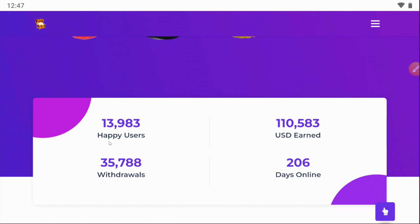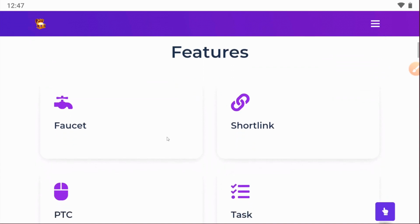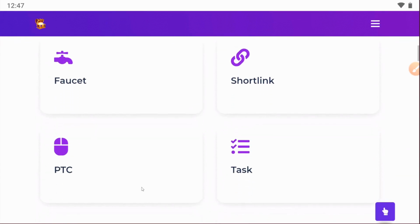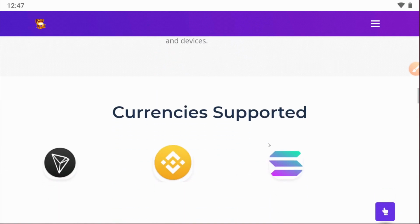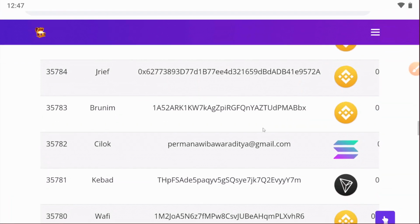So you can see there are 13,000 total users and 35,000 withdrawals, and you can see this is a very old website and very trusted, and it's been online almost 206 days, so it's a very legit website. And you can see how you can earn from this website: faucet, short link, BTC and task, and more options. And this is the payment proofs. You can see there are a lot of payment proofs.